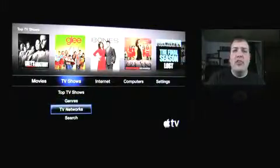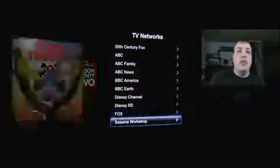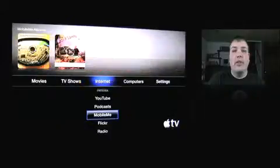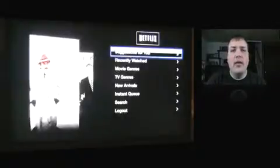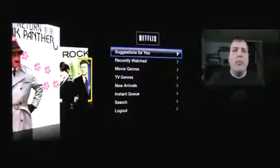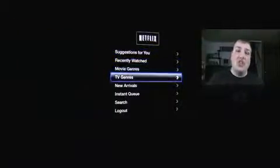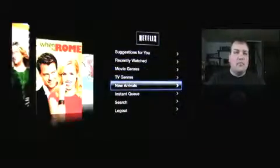Here we have TV shows. It's basically the same thing as you have on anything else, and you can search by different studios that are currently in there. We also have the internet, and my favorite thing is Netflix, so we'll go ahead and check that out. This takes a little bit longer to load than some of the others, but you can see it pops up fairly quick, and you've got different suggestions, what you've watched. You can actually search with this, and that's coming to other devices pretty soon, which is really nice.